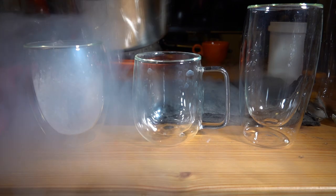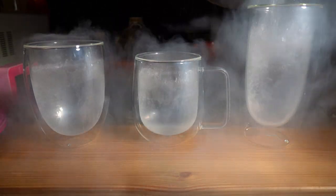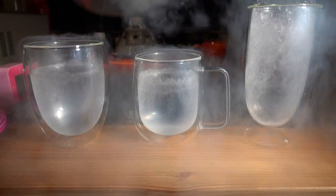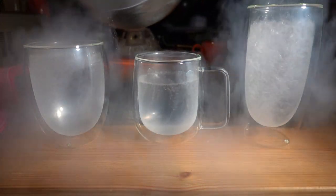Ooh, chilly on the feet, chilly on the feet. To the point where you can get these glasses now. It used to be that to get glasses like this would cost an absolute fortune. And now, I think they're like $5 a piece or something. And they will hold quite happily liquid nitrogen such that it looks awesome.